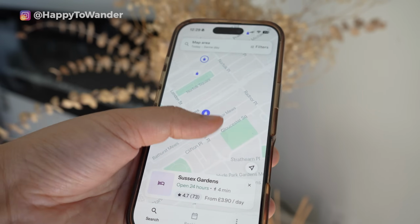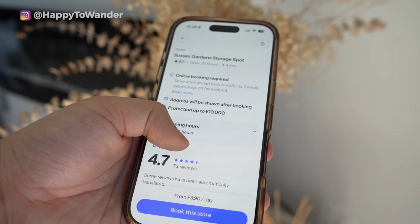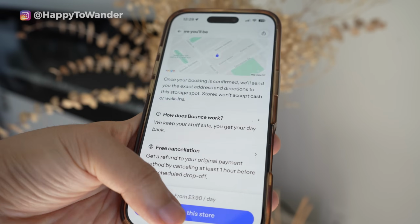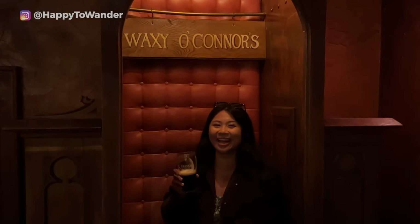I've personally used it a few times now and find it super convenient. All you need to do is log onto the app, and then you can see all the different businesses that can stow your bag along with how much it's going to cost you. And then you just book it through the app, and when you go there, you show them a code, they'll take your bag and give you a ticket to come back and grab your bag. And then you can be on your merry way to frolic around the city.